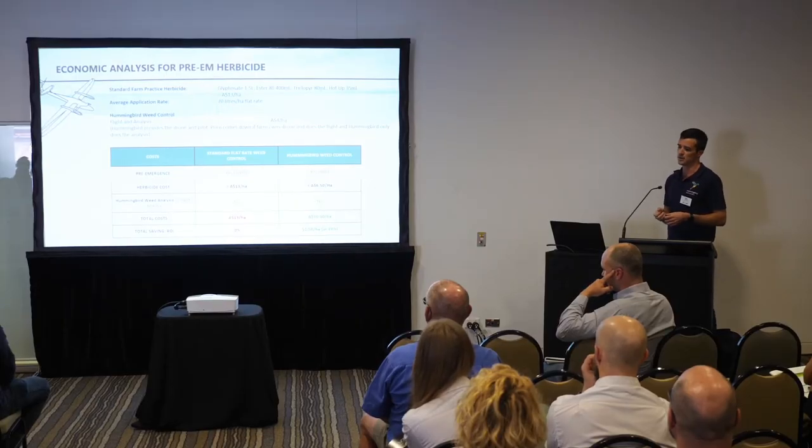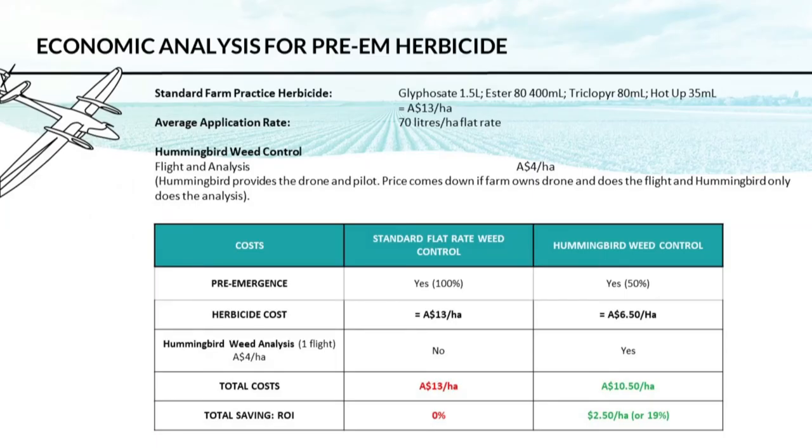RGB doesn't matter with the signatures, but with the multi-spec, if you're doing any weed mapping, you need to know what the signatures are. And in terms of the economics, in this instance, it was a $13 a hectare herbicide mix. Our cost is $4 a hectare. So we're spraying 50% of the field. Total cost is your $10.50 a hectare. So your return's 19% or $2.50 a hectare on that particular field.